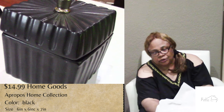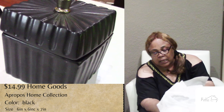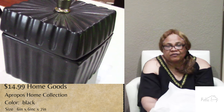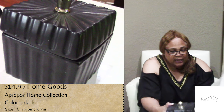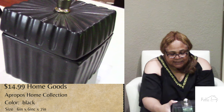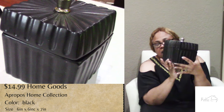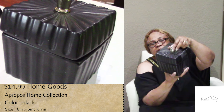And of course, you can't go online and get things from HomeGoods, because they have more than one, and I never could find it. So I just took a picture of it and you can see it. But this was $14.99. Isn't this gorgeous? It's a container. Beautiful, beautiful with the gold top here.